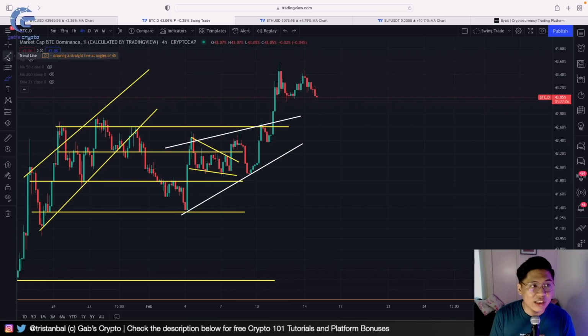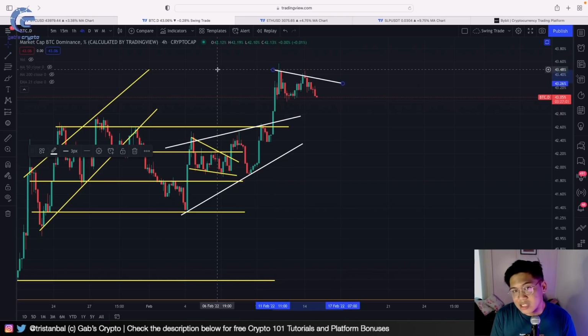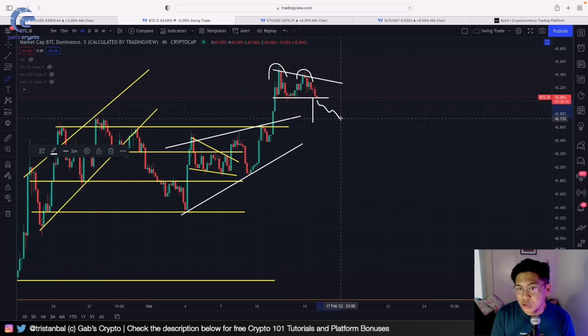But as you can see right now, we are starting to possibly form this resistance line. And if let's say this is a double top pattern, then we might see a very short-term altcoin season if this breaks to the downside. And if this breaks bearish, then we might see a possible short-term altcoin season movement.